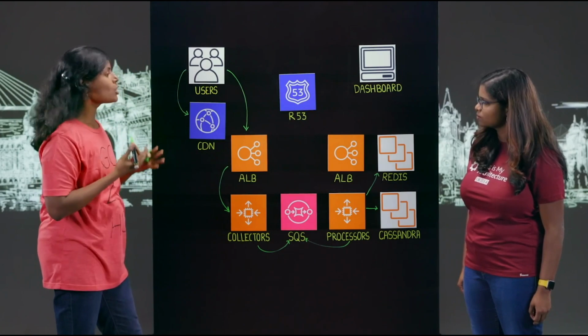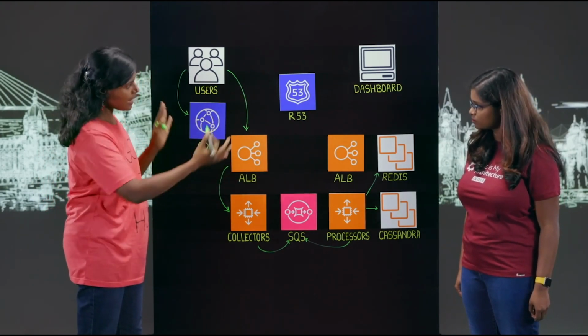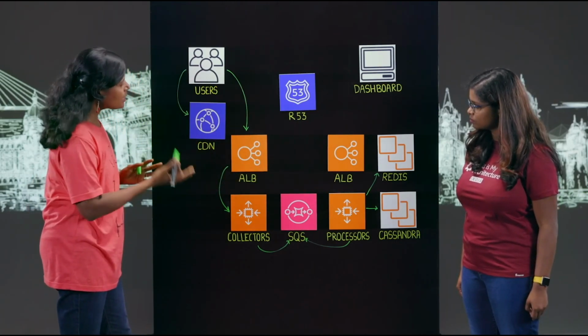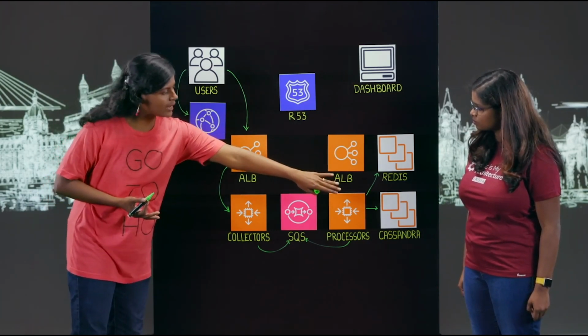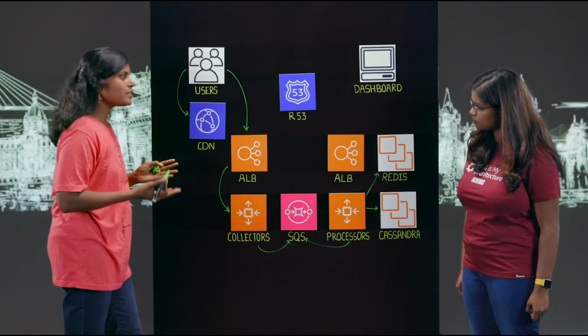We have customers across the globe, but then we don't use the same in multi-region. We have the similar architecture in different regions. That's mainly because the data resides in these servers, those are again EC2 instances. And there are a lot of regulations that come with each of the countries.